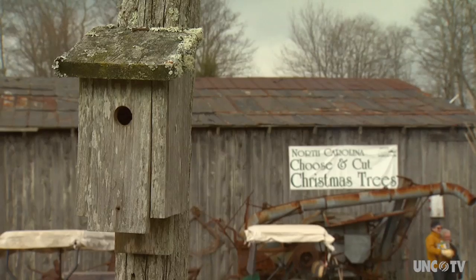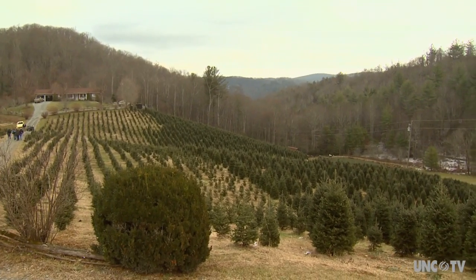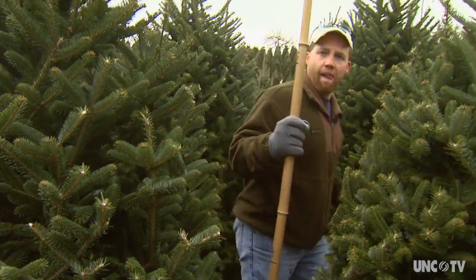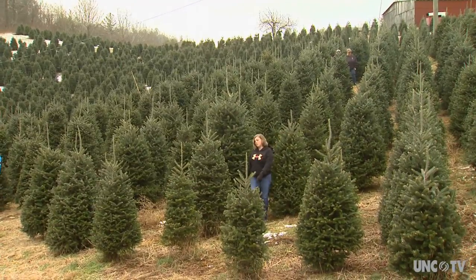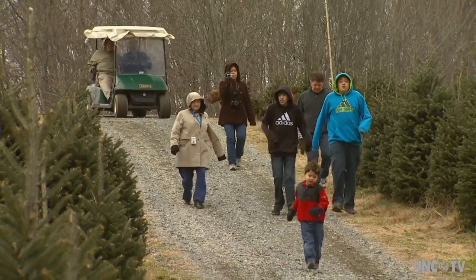The Taylors run what's called a choose and cut operation, where customers weave their way through their 16-acre farm, searching for the perfect tree. There's so many trees to choose from, right? We enjoy people coming on our farm, and year after year, a lot of repeat customers and a lot of new customers. It's a fun thing to do.